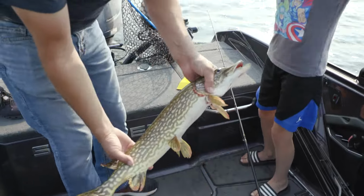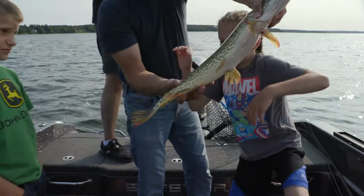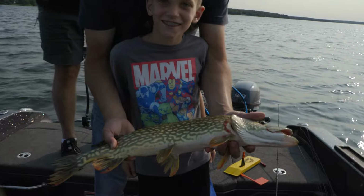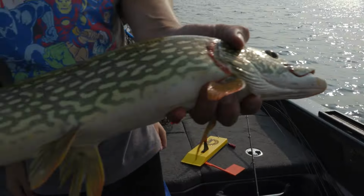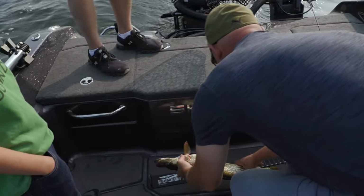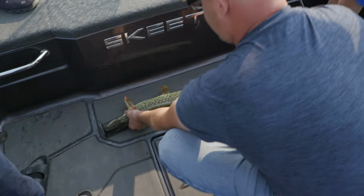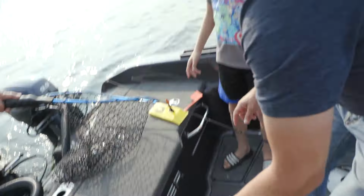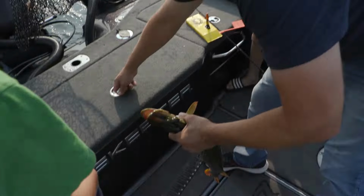Stand right in front of your dad then. Step over and stand in front of your dad. Then we're gonna measure him. That's a fat one, John. And that's gonna easy be 24, probably 25, 26. Guess where he goes? We're gonna add him to what your brother's caught.